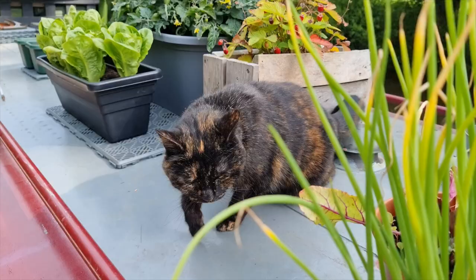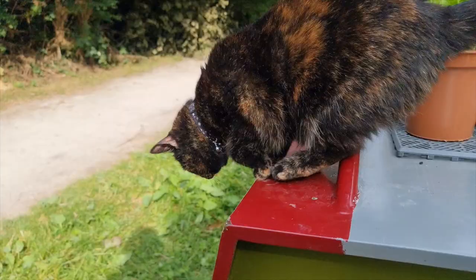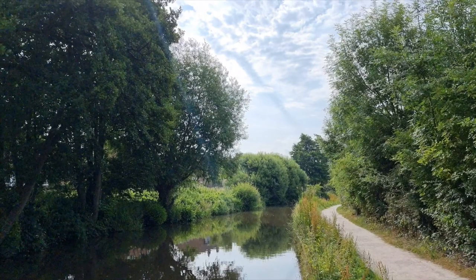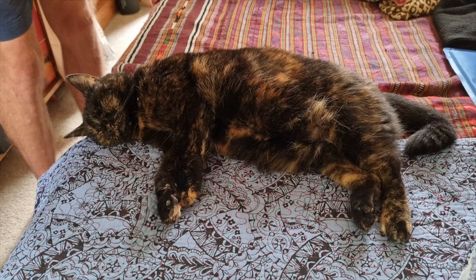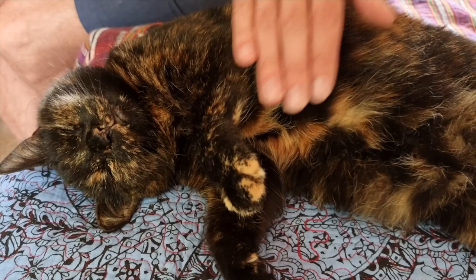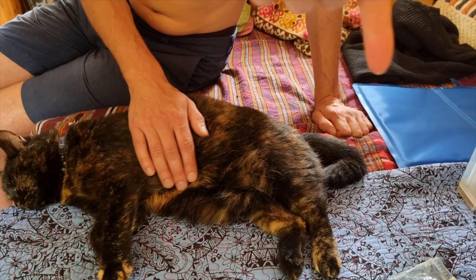It'll be a bit cooler, isn't it, Alan? We're under some nice trees. That was a big jump for you, Alan. A belly rub. It's totally out. What? Oh yeah. Instant purring. We've got her a cool mat for the hot weather, just there.